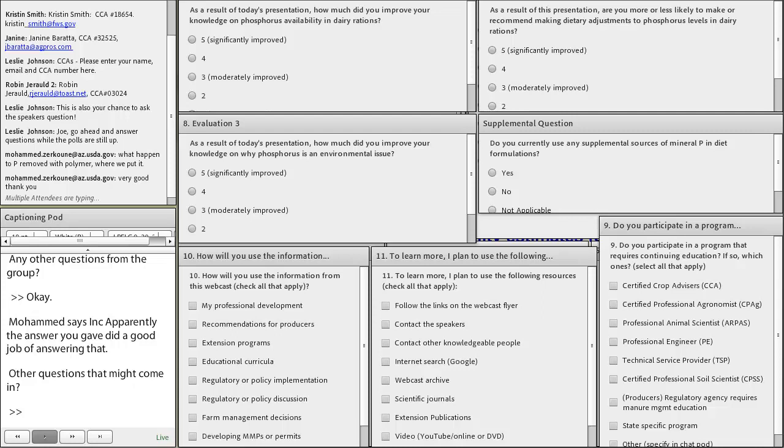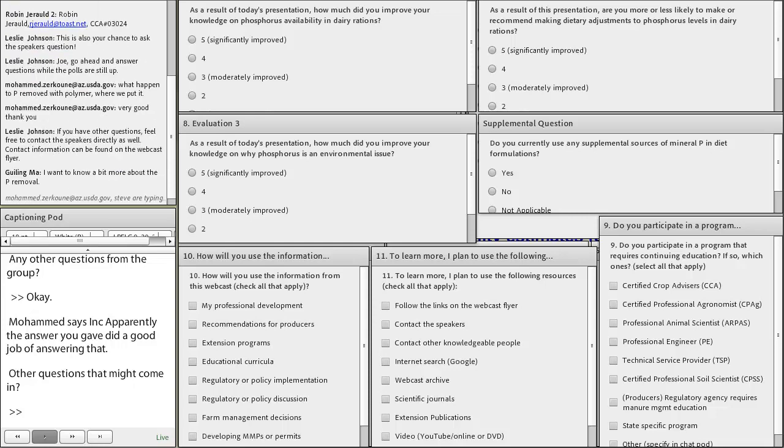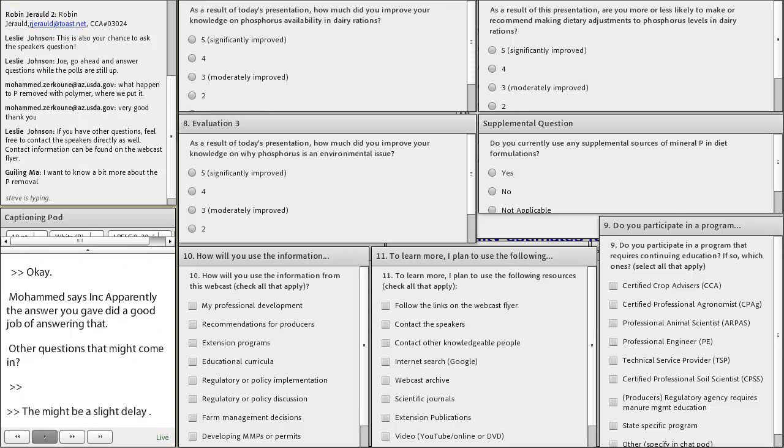And there may be a slight delay between all this linking in through all the computer systems and finally showing up on my chat screen. As Leslie mentioned here, if you have other questions, you can feel free to contact any of us directly by email.